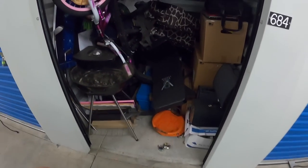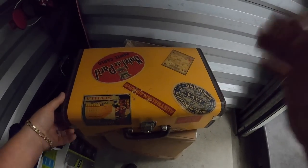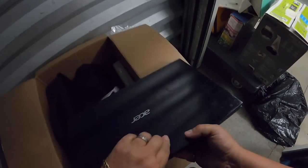There it is. What do we have here? Oh boy. This is heavy. Come on, jewelry box or something. Oh, okay, wait, hey now. Hey now.